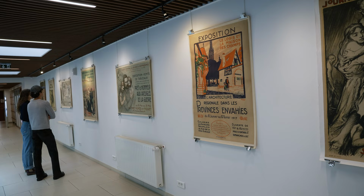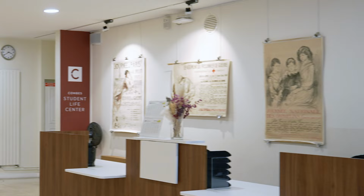It's one of the principal collections in the world of old lithographies and posters from the First World War. So I really think it's really cool to have this at AUP so that we can all reflect on very important issues such as solidarity in times of war.